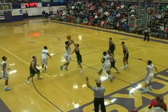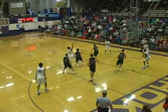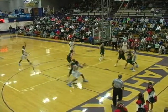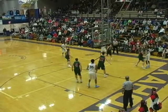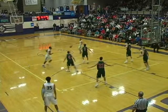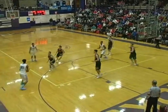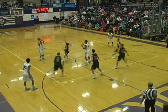Cross inbounds on the baseline, lobs it in to Hunter. Hunter tries to go baseline, kicks back out to Reddick. Reddick flips it over to Cross down on the baseline. They'll work out of the double team, back on top, swinging around. Nice ball movement so far from Belleville East. And that's one thing that you know East is going to do. They're going to be very patient against this Railer defense. Yeah, they've shown they can be patient and pass the ball.